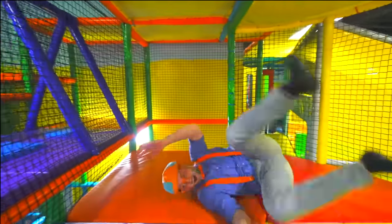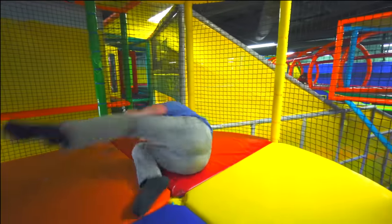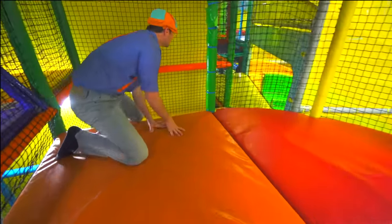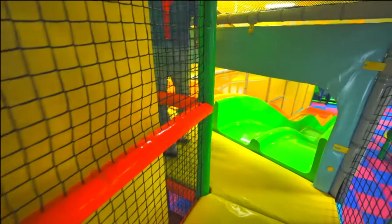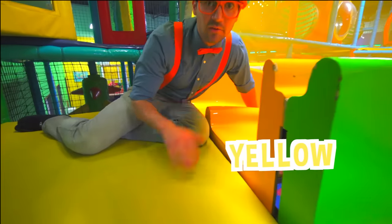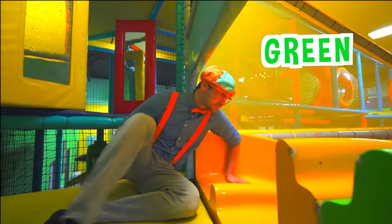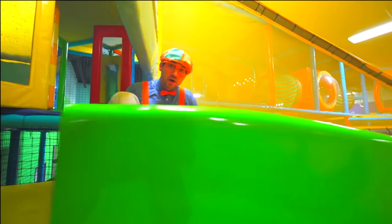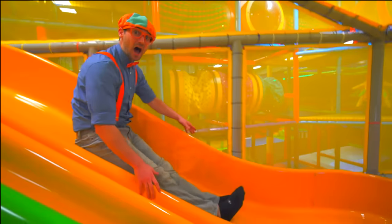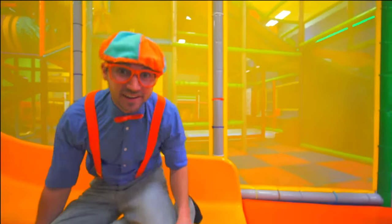Whoa! Okay, we're almost to the top of the slide. It's right over here. Here it is. Okay, I'll go down the yellow side, and you go down the green side, okay? Okay. Oh, tight fit. Ready? 3, 2, 1, go! Whoa! Whee! Great job! Whoa!